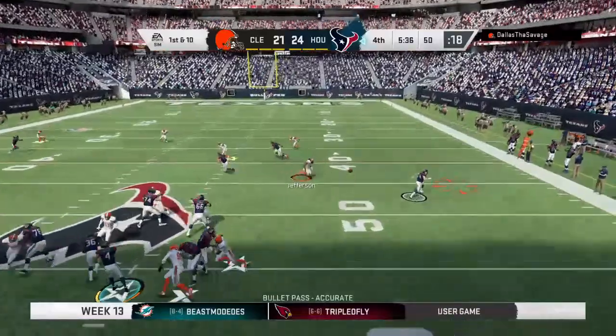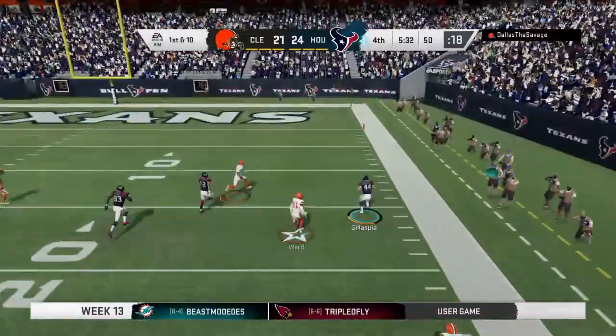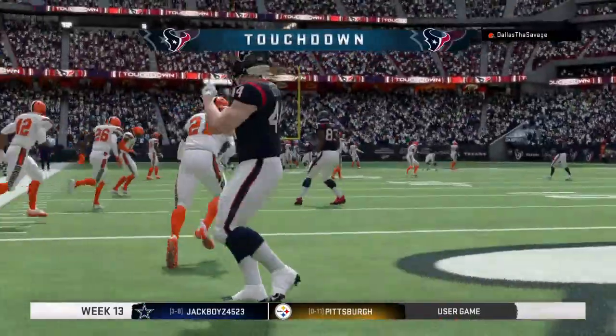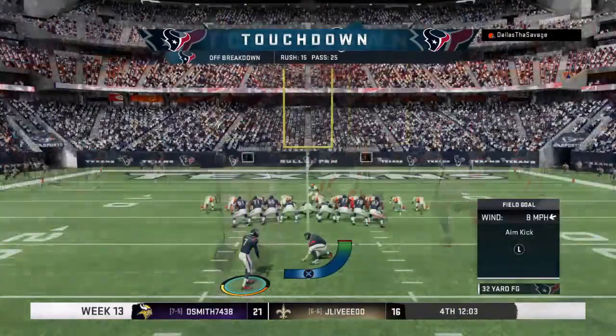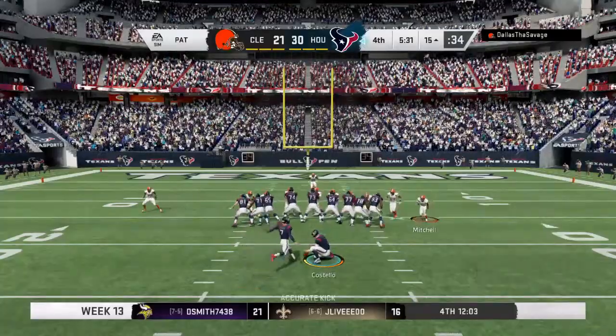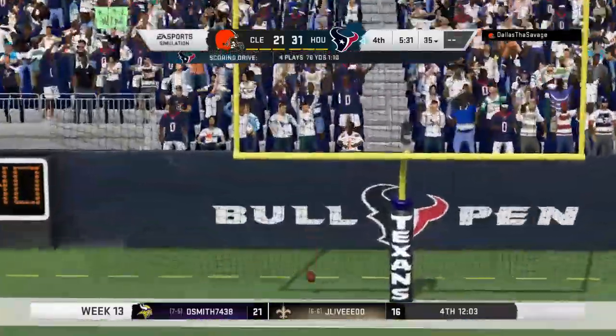From the 50, it's Watson. He's just going to dump this one off to his fullback out of the backfield. And he's in. Touchdown, Houston. It's the fullback. His 3rd touchdown now on the year. And the Texans push further out in front. And he wasn't blocking or running it there. They tossed it to him.